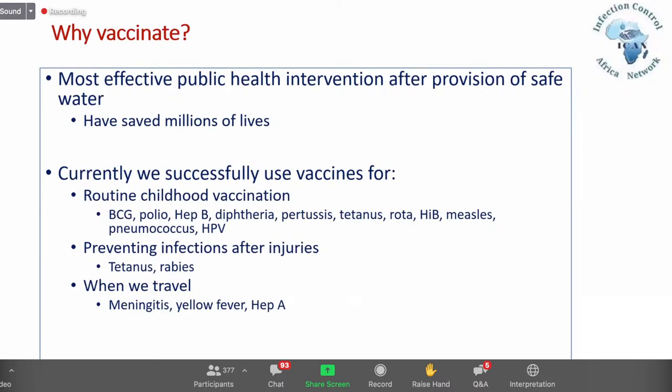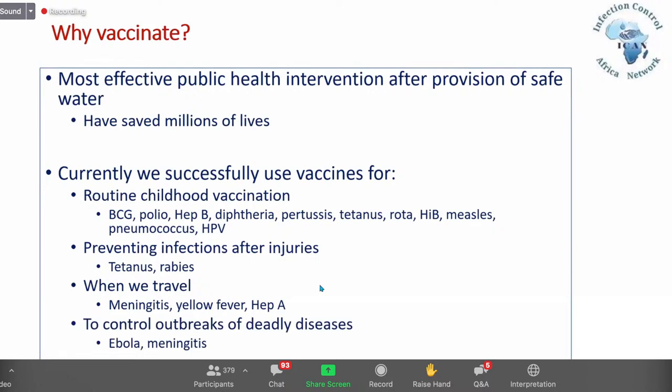We have not questioned this. We have never questioned this. And very clearly, when you go into a country, if you haven't had your yellow fever vaccine, they'll put you back on the next plane back home. So there have also been very recent developments looking at Ebola and meningitis, trying to control the outbreak.